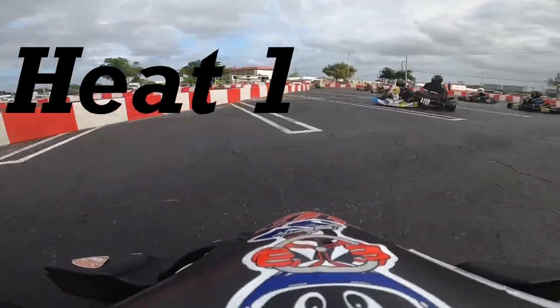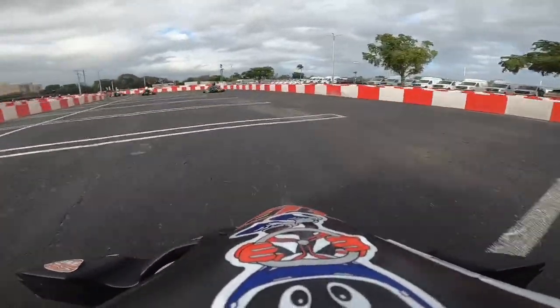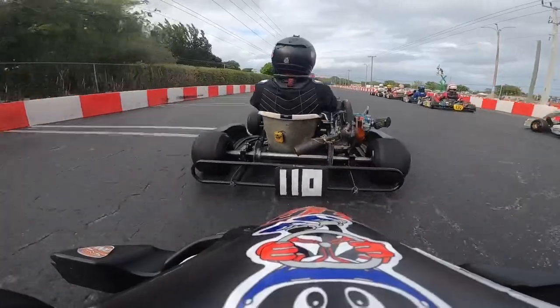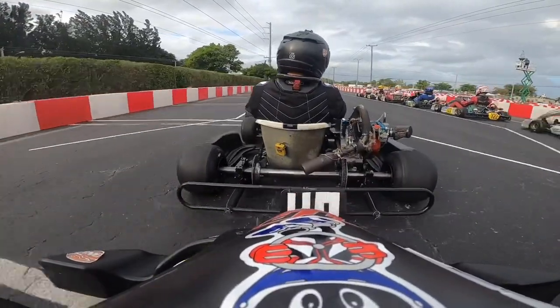So during the formation lap, there was an incident right off the bat. I don't really know how that happened. For heat one, we started off really, really slow. Clutches were starting to burn and smell up front in front of me for sure. I was just hoping mine wouldn't slip, which I'm glad it didn't.